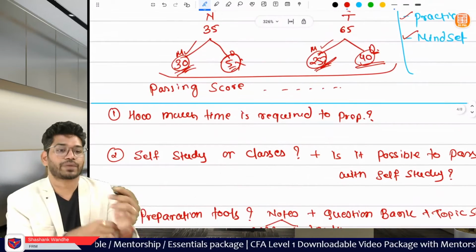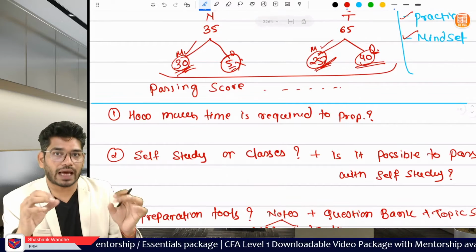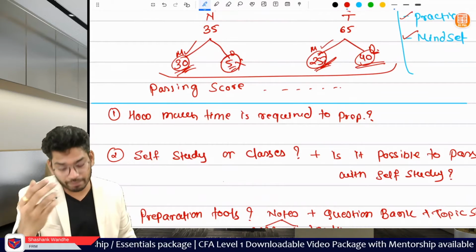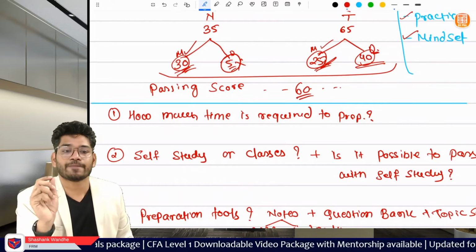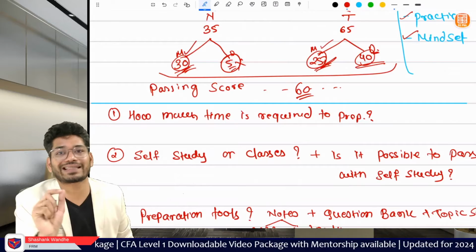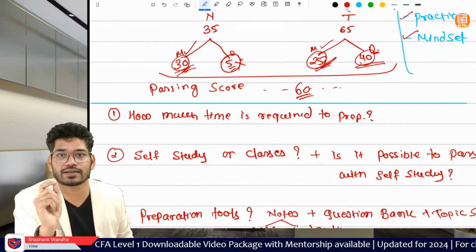Then the passing score. You have to pass in totality. So there will be a cutoff point, say. I'm assuming a cutoff point of 60. So let's say the cutoff point is 60. You have to score above 60 in total. You don't have to pass subject-wise.